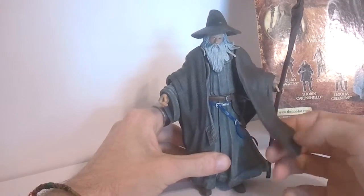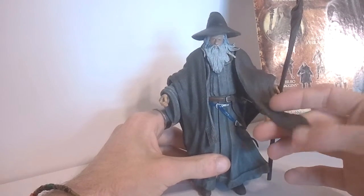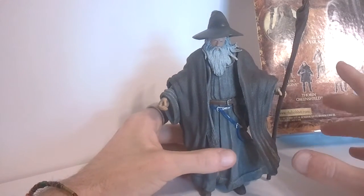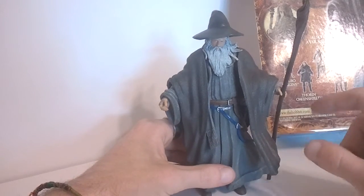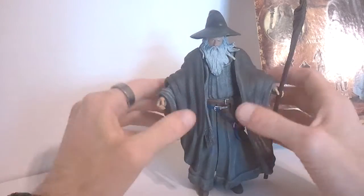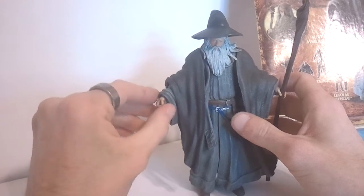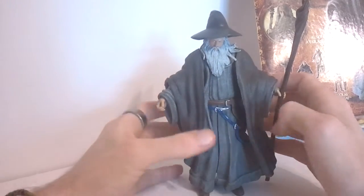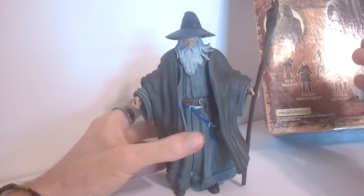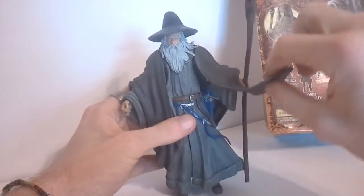Unlike a lot of the other figures, this is very soft plastic, and I do like that they added this. Unfortunately, I'm not going to display him with this on because the way that it's molded, you have to keep the arms just like this. You can move them a little bit, not very much, so it doesn't leave you very much room to put his sword in his hand. And even the staff is very frustrating. It kind of has to lean to the side a little bit like this. I don't like that it's so far away from his body. And it just slides off.